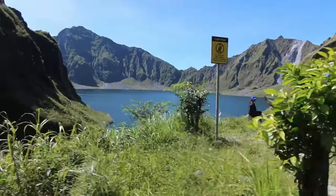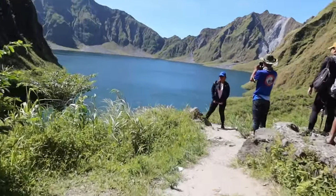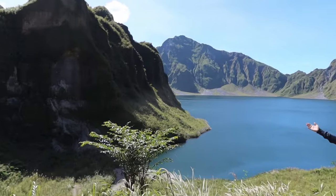So after 6 hours of commute, 4x4 and a hike, we've finally reached the Mt Pinatubo crater. Wow. Alright, we're just walking down to the crater, down to the waterline. So it's about 72 steps to get down there. Looks pretty amazing. I'll show you a quick little view.